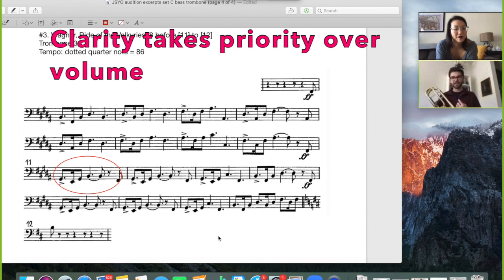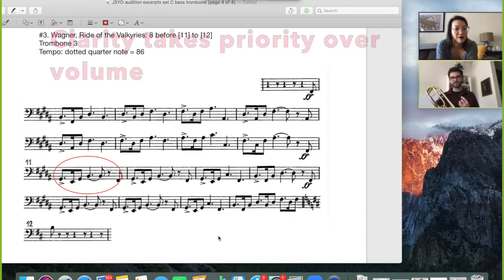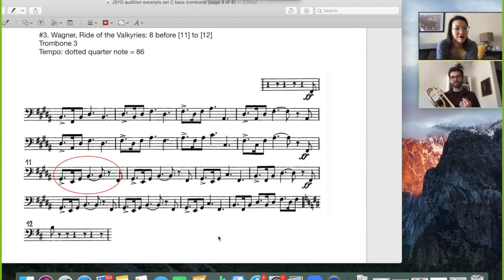And then we can add the dynamic to it. If you can't get it at fortissimo, bring it back to mezzo forte where it feels comfortable. Always start with what you can do and go from there. Well, thank you, Chris. I think that was really helpful and seems like a lot of tedious practicing, but I'm sure that it's really going to help in the long run. Absolutely. It is tedious, but it's all the same, so gotta make sure it lines up just right.